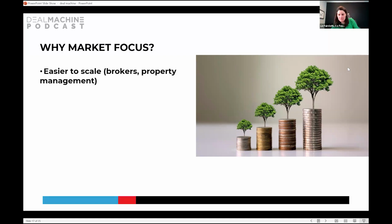I see so many times people just jumping from market to market looking for deals, when in reality, I see it makes so much more sense to go really focused. That way you get to know the market, and you can scale much easier. It also gives you leverage, right? You can leverage maintenance, you can leverage management, and you can leverage money.